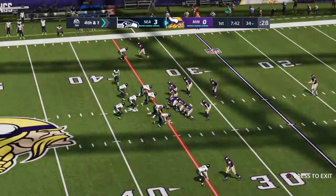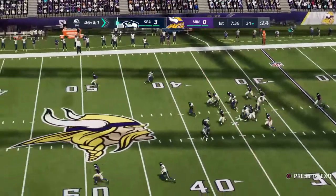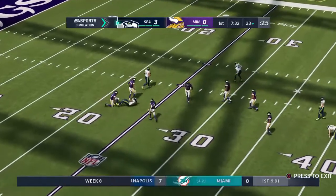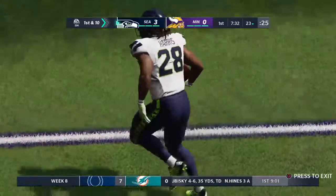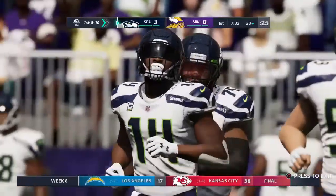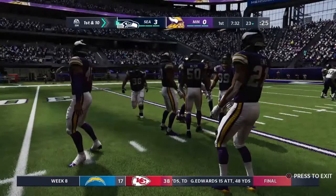The Vikings send out their punter as he'll punt it away for the 2nd time. It'll be a net of 40 yards there following a 43-yard punt, 3-yard return, and it'll be Seahawk football, 1st and 10. Seattle's offense coming back onto the field ready for their 2nd drive. They've got a 3-0 lead and the football as they start 1st and 10.